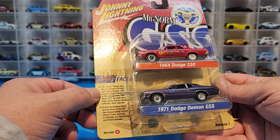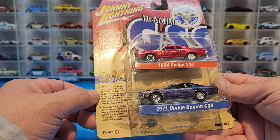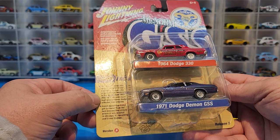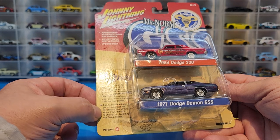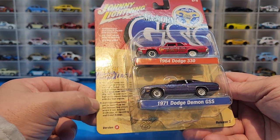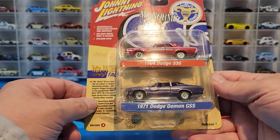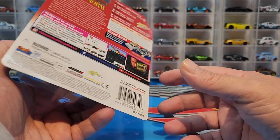Mr. Norm Krause was the co-owner of Grand Spaulding Dodge, the largest Dodge dealership in the world from 1963 through 77. And it doesn't say where. Oh, yeah, it was Chicago, Illinois, guys. That's where these are from. So this is, I guess, a pretty special edition, too. There is a version A and a version B, but I thought this version was much cooler, so I grabbed that one.